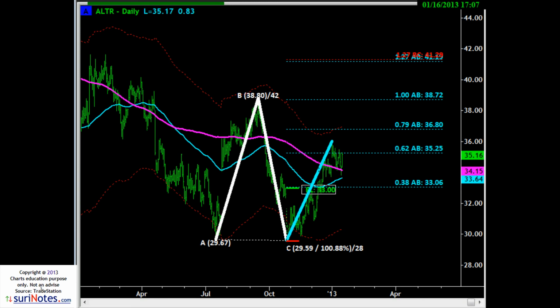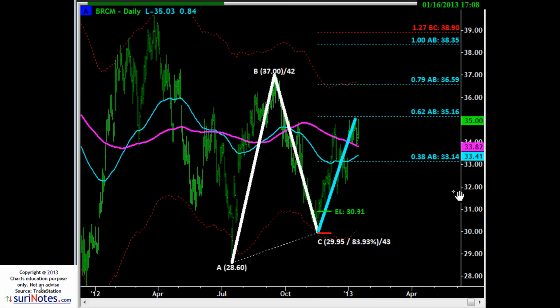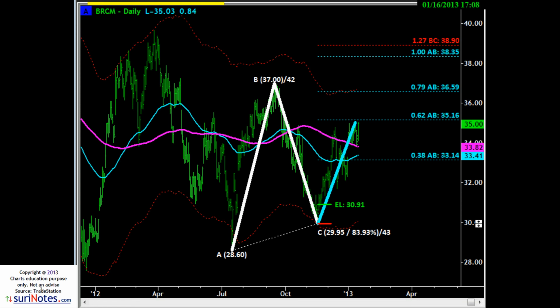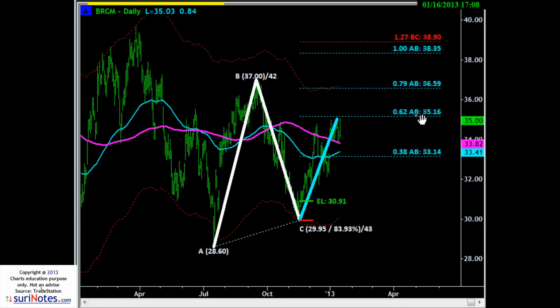So the next stock is Broadcom. I do have positions in Broadcom, and I'm trading it for quite some time, about maybe 3-4 weeks or a little more. So my targets for this Broadcom, the ABC targets are that one. Let's see. So this is the first target, which is between $35 and $36.50, and I'm also expecting it may move higher.